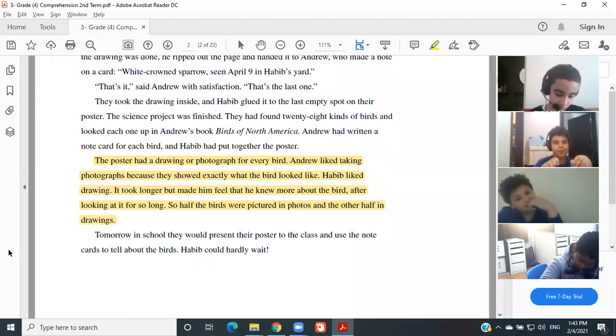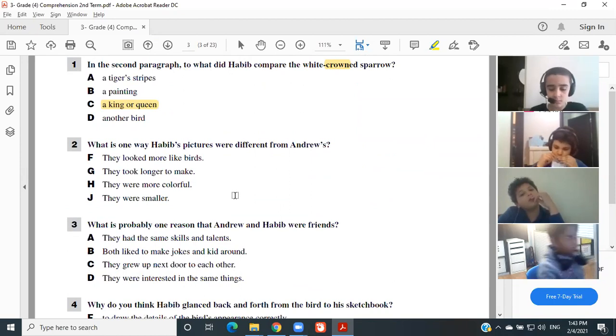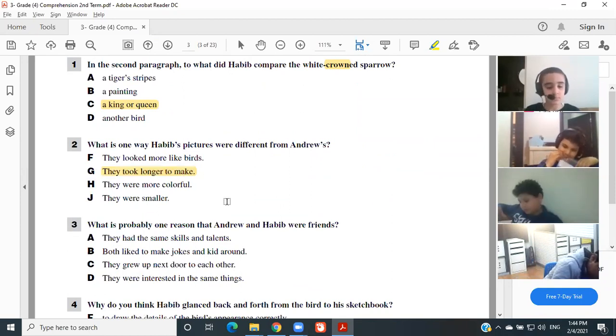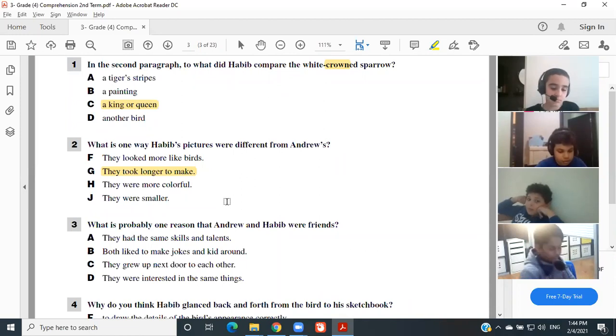Zain, help us, please. It will be if they look more like birds. No, they took longer to make. Very good, they took longer to make. While taking a picture, you take it in one second or less. But if you draw a picture, it will take so much time. Very good.